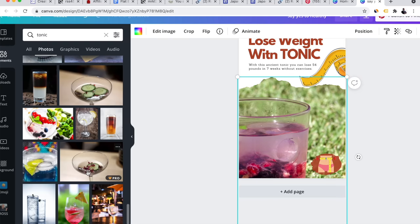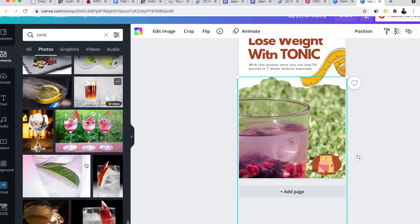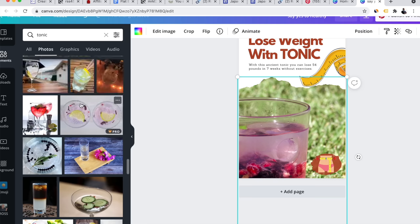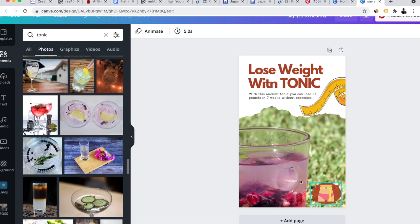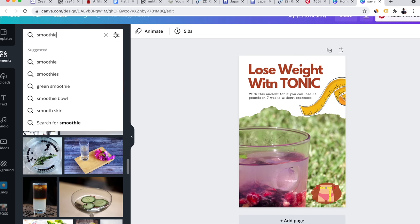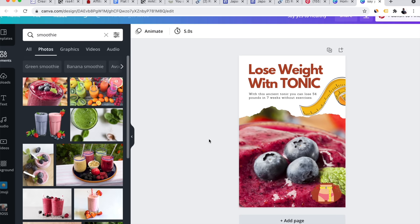So I'm taking too much time here, but really the creation of the actual pin is one of the most time consuming things, because you have to experiment, you have to test different stuff. And I think this one looks pretty good so far. Let's try one last thing. Smoothie like that. Oh, look at that, man. Booyah, I like this one.